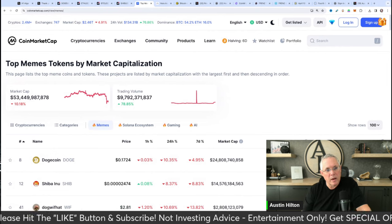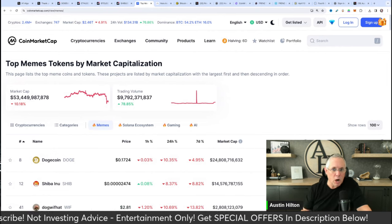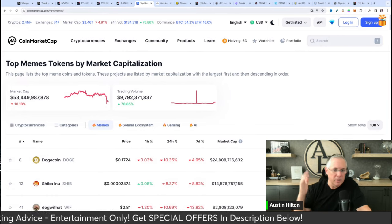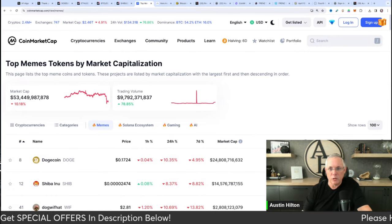Okay. So that's what we got going on. It happened. We had a three penny drop. Okay. It's fine. Use it as an opportunity if you're looking to pick up more Dogecoin, things of that nature.